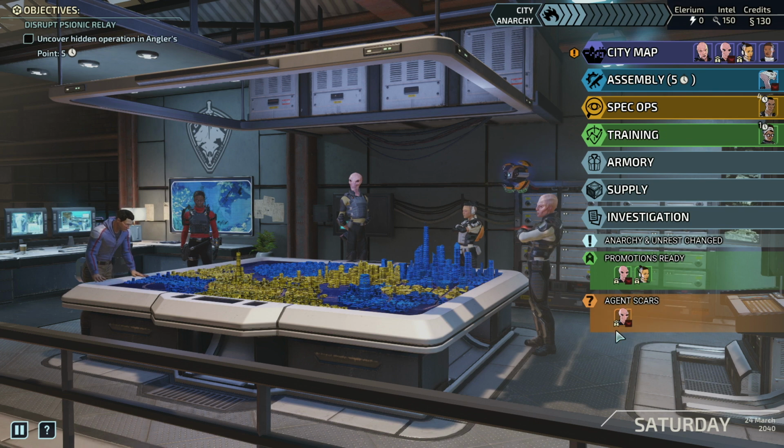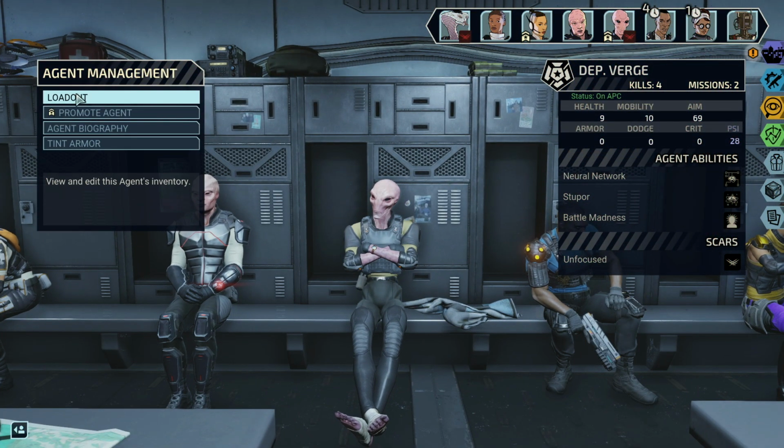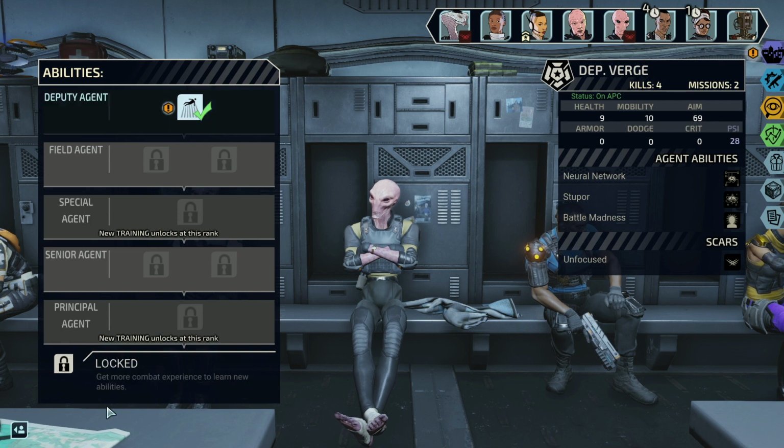Yes. Everybody's learning all about agent scars, so Verge did get a scar. Let's take a look at what his scar is, first of all. Where do we see him? Let's promote him. He's also due a promotion, Verge is. Promotion to rank of deputy agent and levitation. Verge lifts an enemy into the air, removing their cover bonuses during the breach. Levitation cancels all alert or aggressive enemy behaviors. Now that's cool on a breach, being able to do that for those hard to hit aggressives. That's kind of a cool perk. I'll have fun messing around with that.